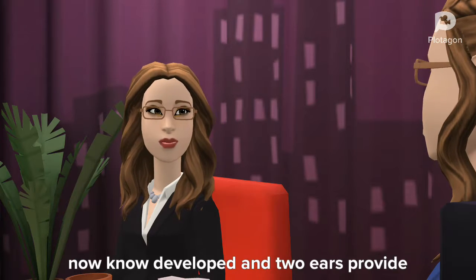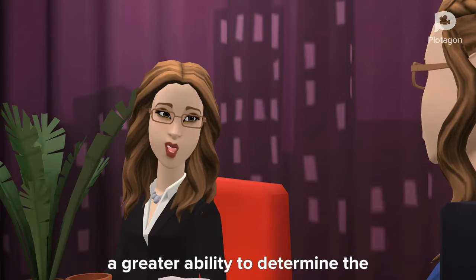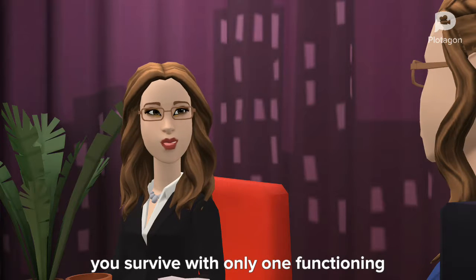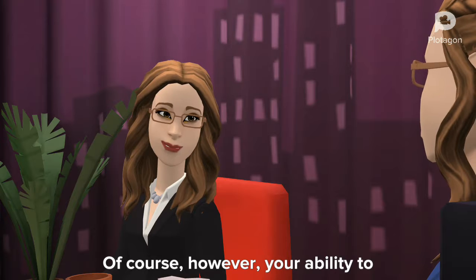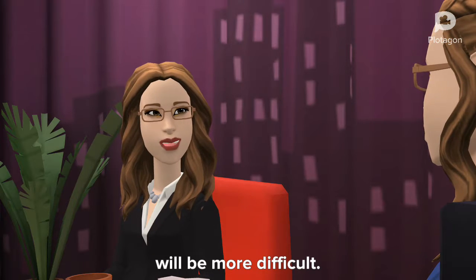Over time, the double ears that we now know developed, and 2 ears provide a greater ability to determine the direction sounds are coming from. Could you survive with only 1 functioning ear? Of course. However, your ability to determine the direction of sounds will be more difficult.